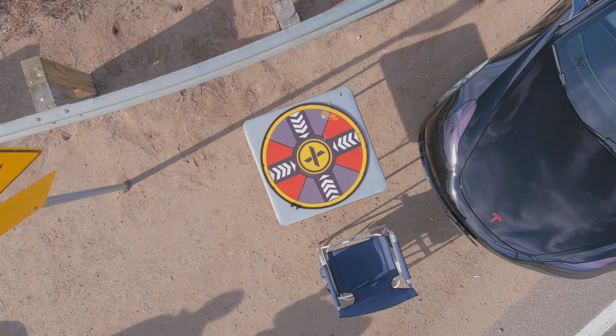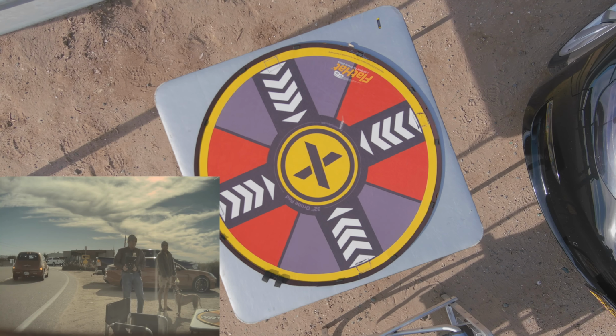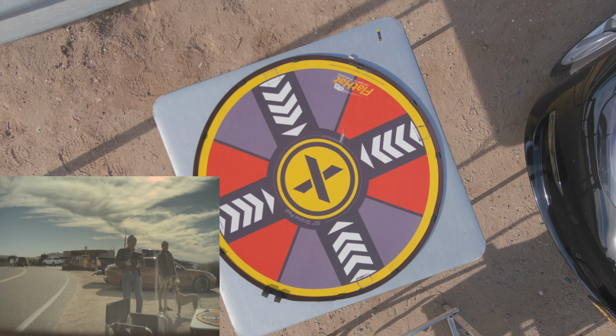There we go. There's the sentry screen. If you look on the right side of that little thumbnail, you can see the drone coming in for a landing.